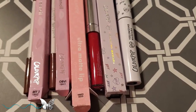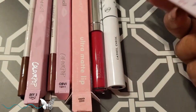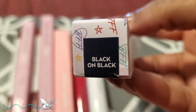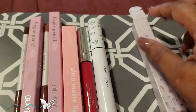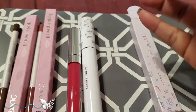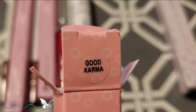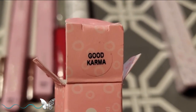Okay, we're going to start with ColourPop. Now, I'm going to show you the box in, so in case you want to order this, you can see the number. Okay, I got some mascaras called Black on Black. A lipstick. And then I got two lippy pencils.